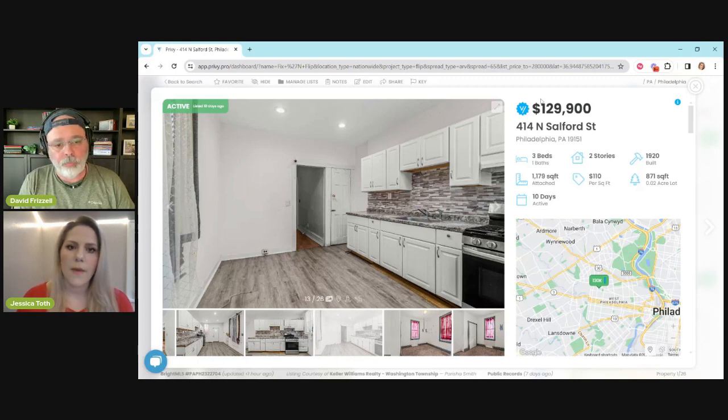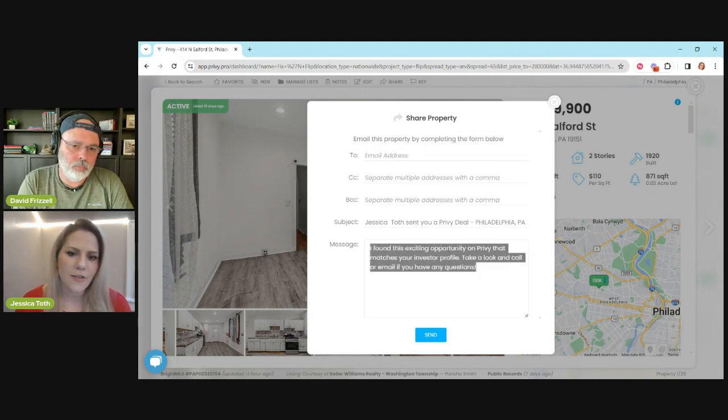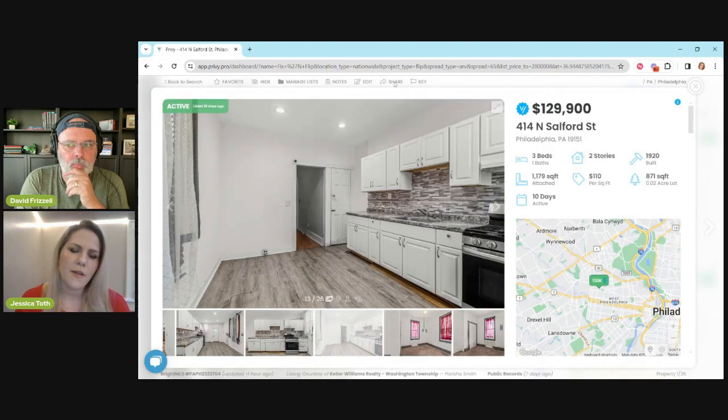Right. And then I do just want to show you guys what I did. In Privy, it has this feature where you can click share. And then you just put in the email address of the investor that you're working with to send the deal to. You could CC yourself or BCC yourself if you want to. What I did, I took this paragraph out. What I think I'm going to do, if I do that again, I would put the address here just so you have a CC'd email with the exact address that you sent them and you have a record of it. That's probably what I would do. And then that's how you share it with them.